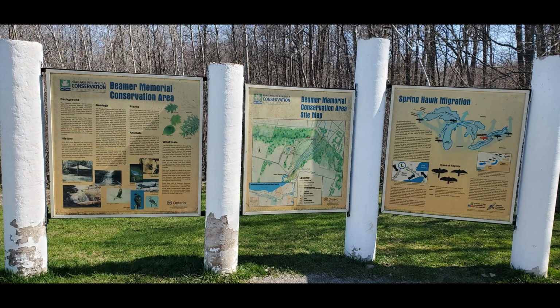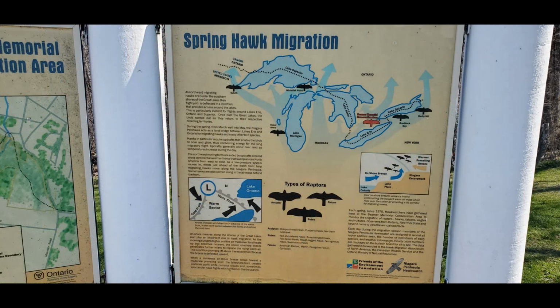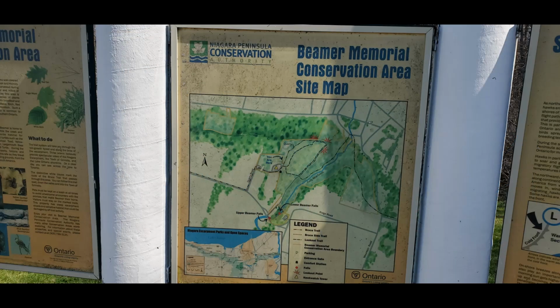And just to the right of that area is the trailhead. So there's 3 large signs with some of the history and what to look for and information about the spring hawk migration. Now the main loop is called the Lookout Trail. It's accessible, so people with wheelchairs can use it, and they can go to the main lookout. There is a platform for viewing as well for people that need that access.